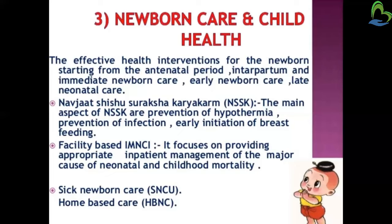Okay, and what are the causes of that? What diseases occur in childhood? What diseases cause death in childhood and in neonates? They only focus on these and try to manage them. After they find out the cause, they find out the treatment and management of those diseases, so in the next generation or the next baby, they can prevent them. Then sick newborn care, then home-based care.